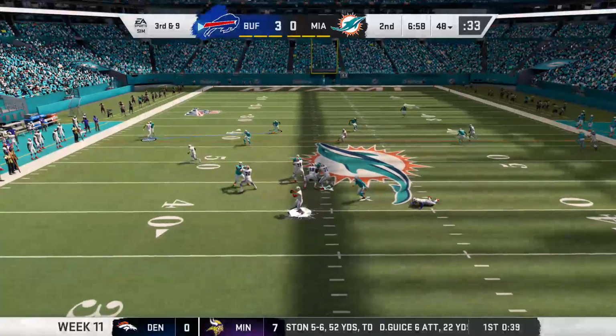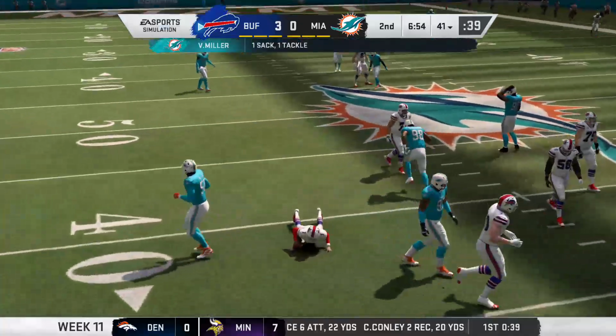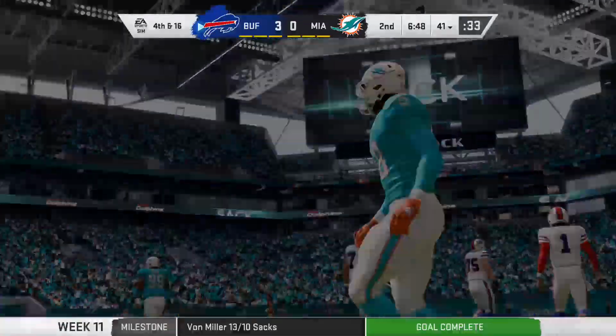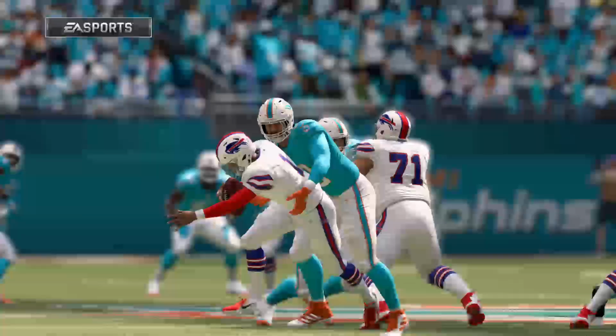To throw on 3rd down. Murray. Nowhere to escape, and he goes down. Von Miller, he's the culprit, and that is now his 13th sack of the season as his great year continues. 2 sacks last week, another one right here.